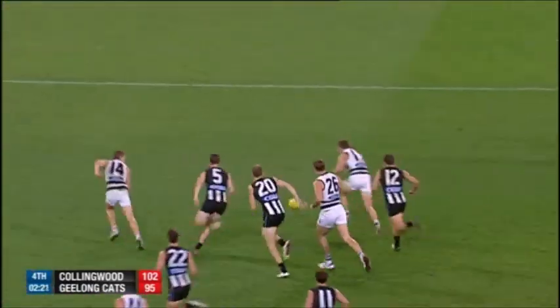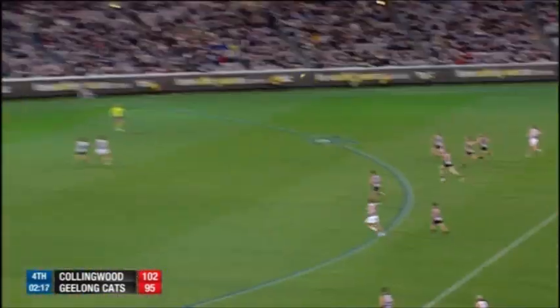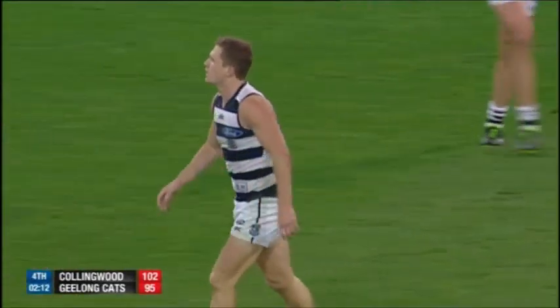Oh, look at the deft touch there from Hawkins after the bar. Tell third man up in the comp. Harry Taylor gets it to Selwood. Selwood met with some pressure, kicks long and deep. Russell escorted over the line, but Geelong have got it just where they need it.